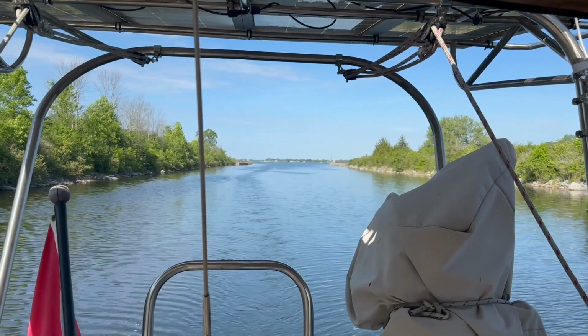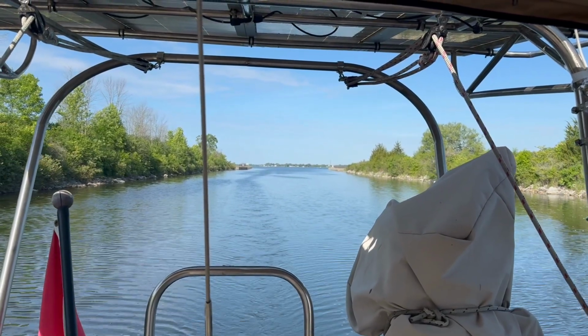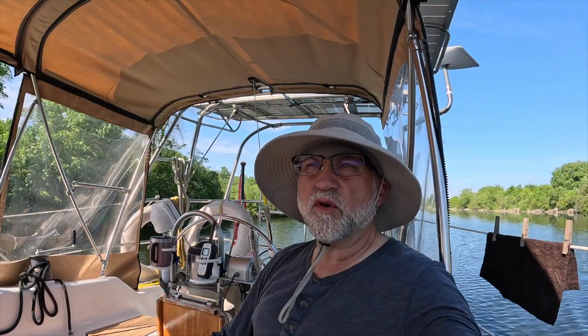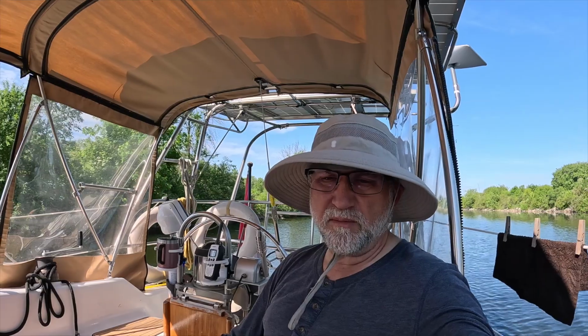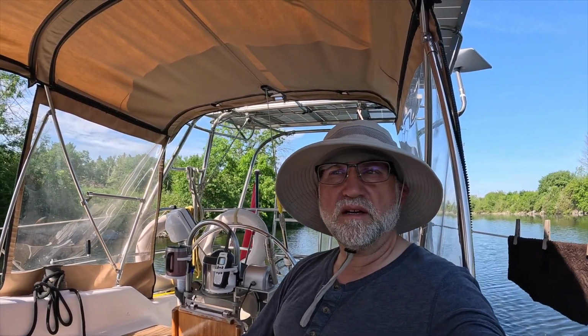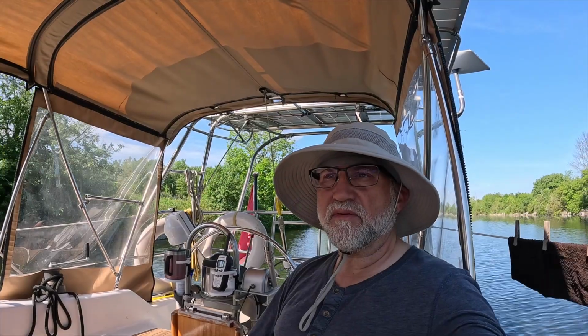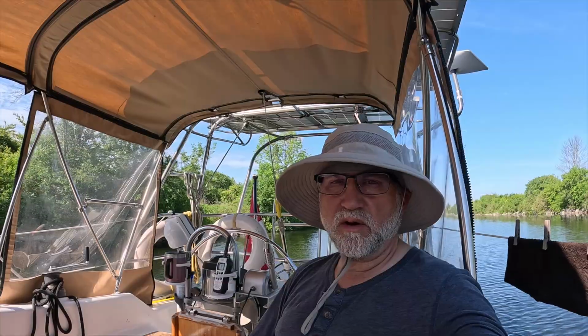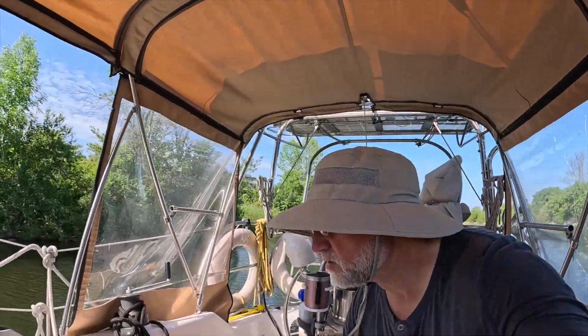Leaving the west end of Murray Canal in Presqu'ile Bay. So I was just doing 4.3 knots, and speed over ground is 3 knots. So it looks like the current and the wind is slowing me down by about a knot and a half, 1.25, so a knot and a quarter. Canal's beautiful.